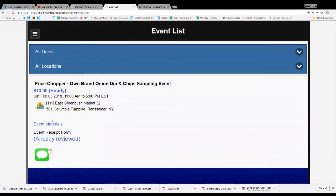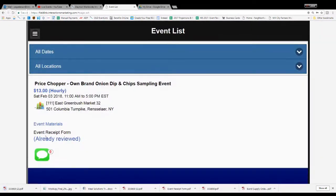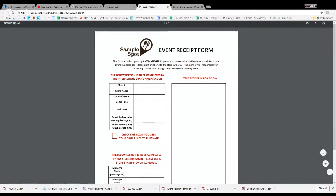And then also the event materials that correspond with this event will be uploaded right here, under event materials. You can see this one says already reviewed because I've clicked on it. Anything that's in blue like this is a clickable link. If I click on this, it's actually going to download. I want to make sure you guys can see this. Okay, looks like you can.